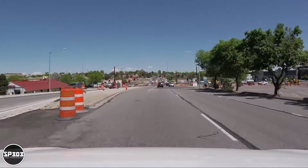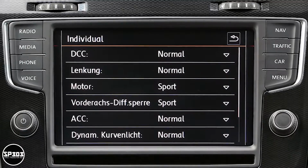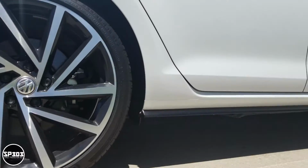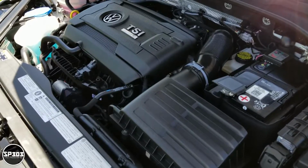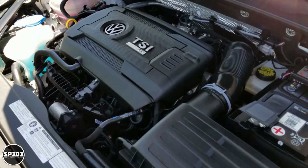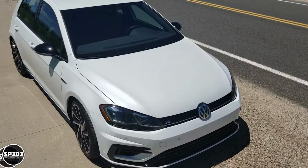Aside from being a really fast car and also a sports car, this car can be driven every day. It comes with DCC. DCC stands for Dynamic Chassis Control, and you can adjust your suspension settings and adjust the firmness and the way that the car rides. You're probably wondering, how much horsepower does this car produce? It's 292 horsepower and 280 pounds of torque. It'll do a 13.4 in a quarter mile, which is 1.2 seconds faster than the base Golf.